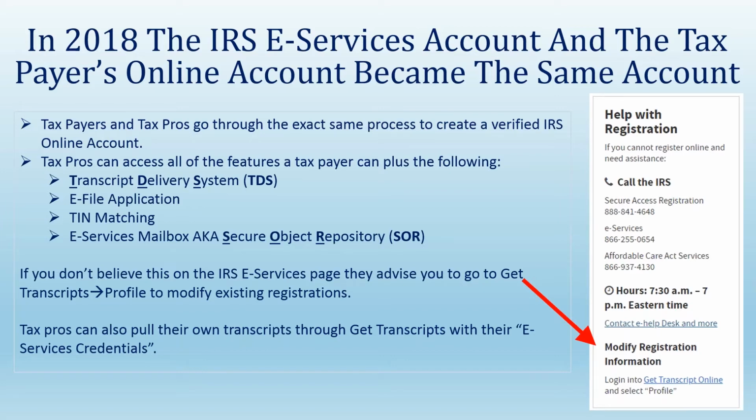If you don't believe me, on the IRS e-services page to the right, they advise you to go to Get Transcripts profile to modify an existing registration. If you need to change your password, you cannot do it from inside transcript delivery system or e-file application. You actually have to go over here to Get Transcript online and go into your Get Transcript profile in order to do that. Those of you that have added the app for the two-factor authentication, you also do that through Get Transcript.